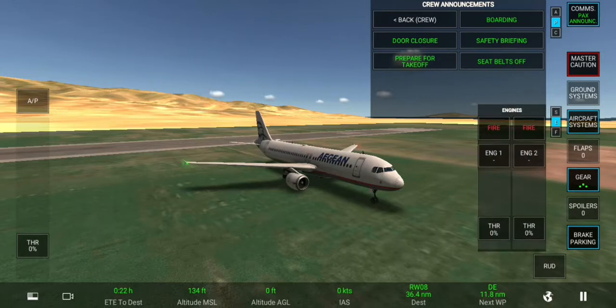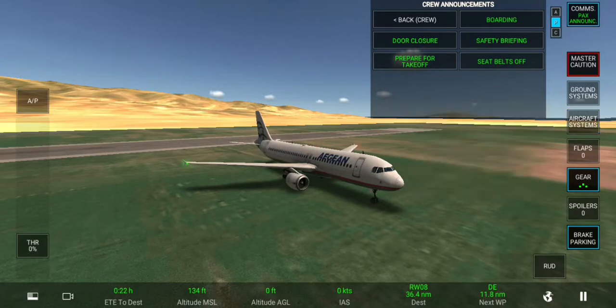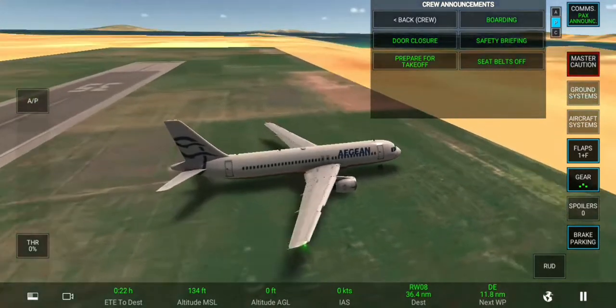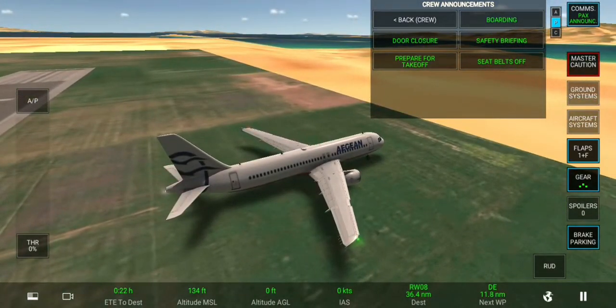Ladies and gentlemen, the captain has turned on the fasten seat belt sign. If you haven't already done so, please stow your carry-on luggage underneath the seat in front of you or in an overhead bin. Please take your seat and fasten your seat belt, and also make sure your seat back and folding trays are in their full upright position.